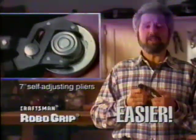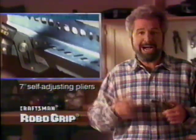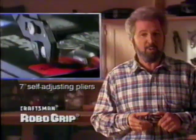Try RoboGrip instead of those slip joint pliers. RoboGrip pliers automatically self-adjust, so you only need one hand to use them. With RoboGrip's exclusive cam mechanism, just a simple squeeze of the spring-loaded handle, and the jaws automatically adjust for a perfect fit. RoboGrip makes any job easier. It's perfect for snugging or loosening bolts, and the offset head gives you a better grip, more power, and gets you into tighter places than ordinary pliers.